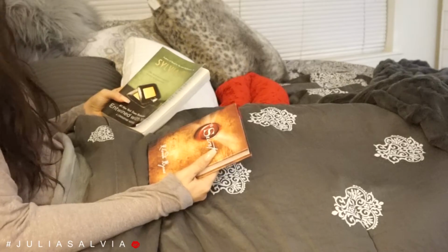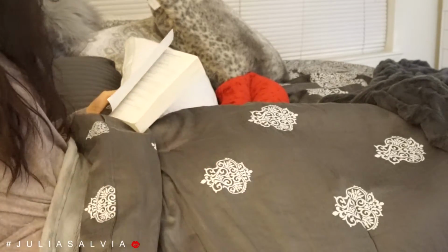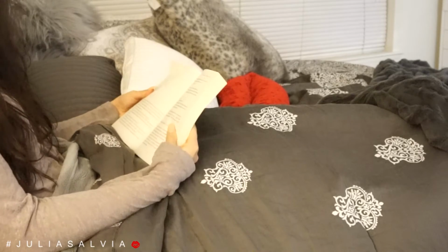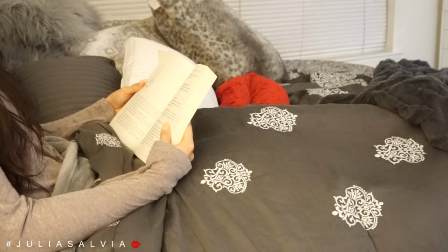So the two books that I have right here are the two books that I've been reading kind of on and off lately. One called The Secret, and the other is called the Crossfire series. This is a series of books almost like 50 Shades of Grey, so if you guys like 50 Shades of Grey, I definitely suggest this book.